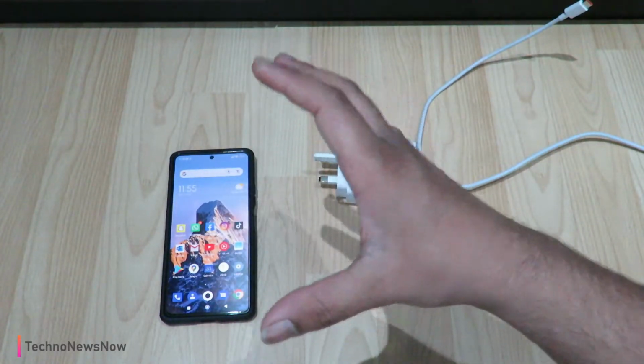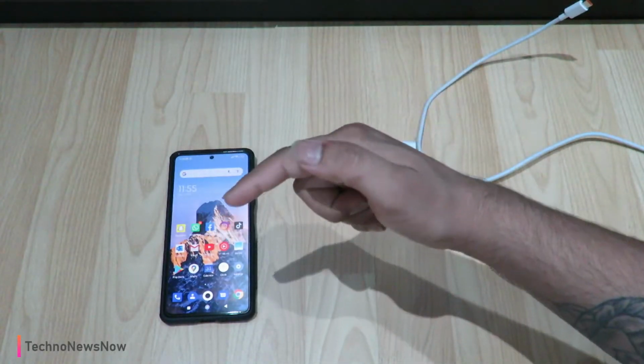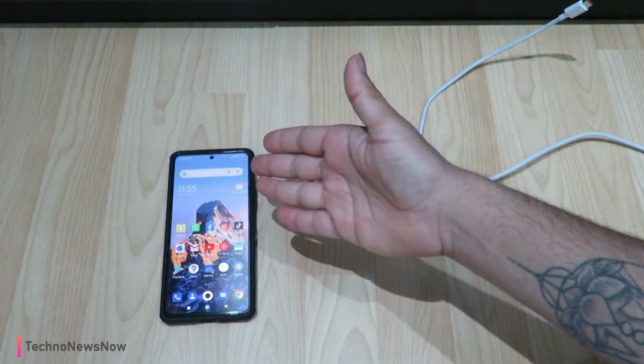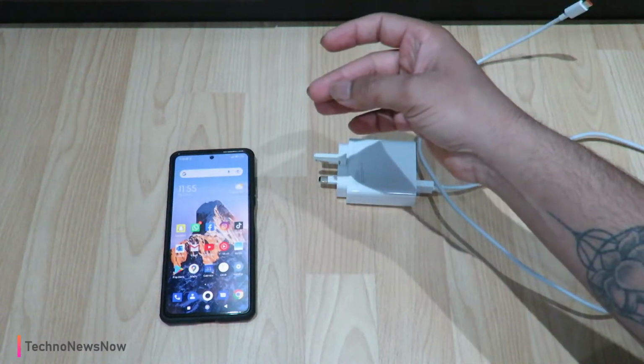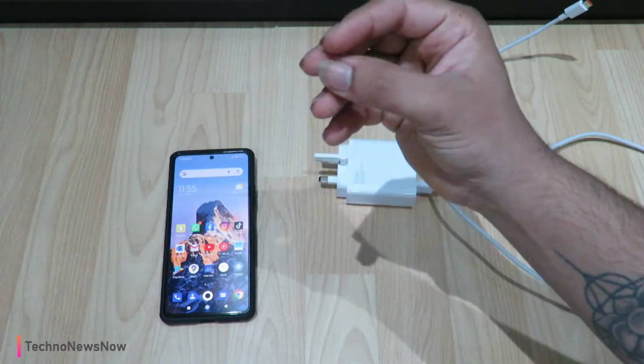Now the phone actually holds battery really well. Like I said, I charged it yesterday at around 9 AM and today it's nearly 12 o'clock and it's still got 11% battery on there, which is absolutely amazing.